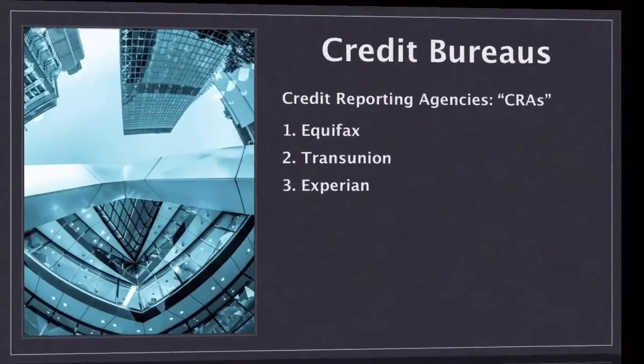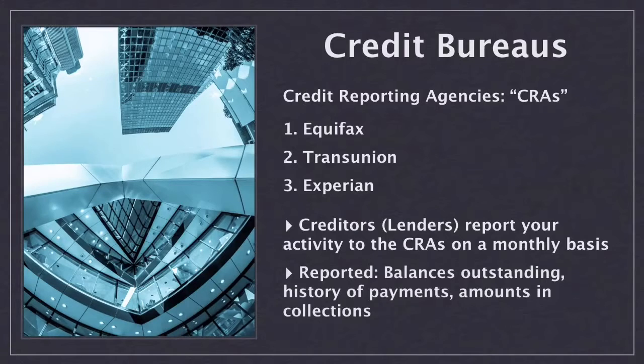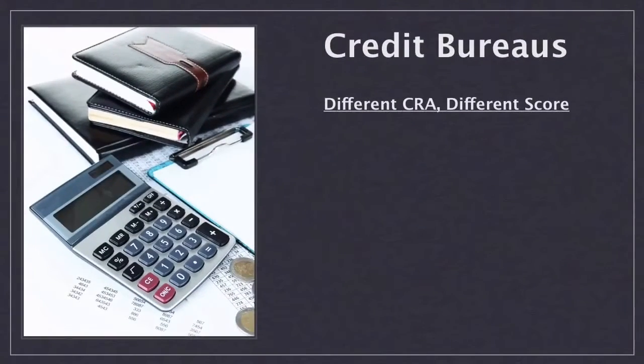The gathering process works like this. Every month, creditors report your activity to the credit bureaus. That activity includes things like payments received, information on late payments, balances, and other items. Something that's good to know is that your score is calculated.